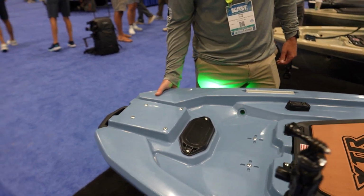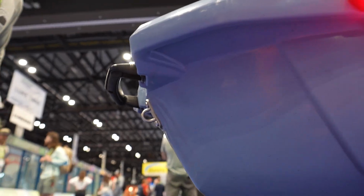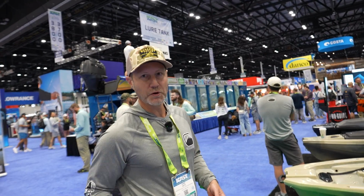You got big carry handles on the side, so if you've got to move it around, you can grab it. And we have a tow loop up front as well. That's really nice, especially if you're going to trailer this boat most likely. So we added a tow loop, and if you want to add a light winch, you can pull it up on your trailer.